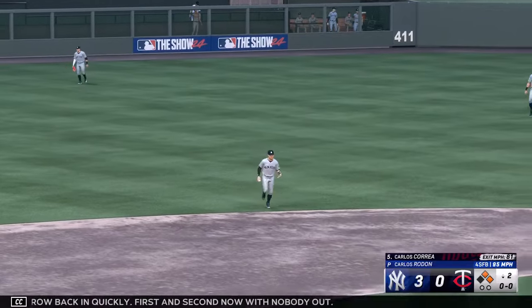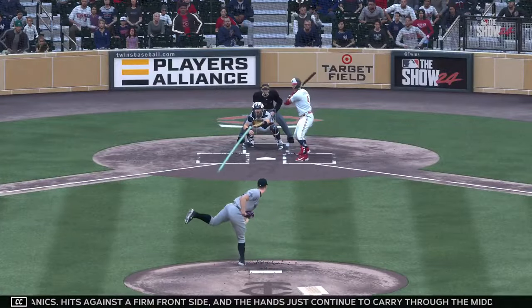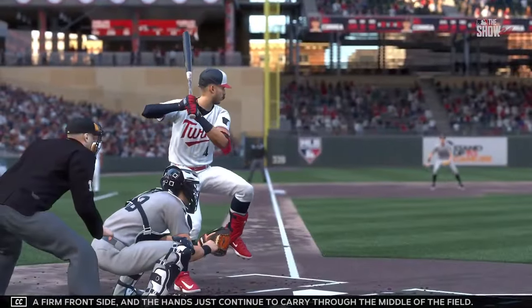First and second now with nobody out. Just so sound in his mechanics. Hits against a firm front side. And the hands just continue to carry through the middle of the field.